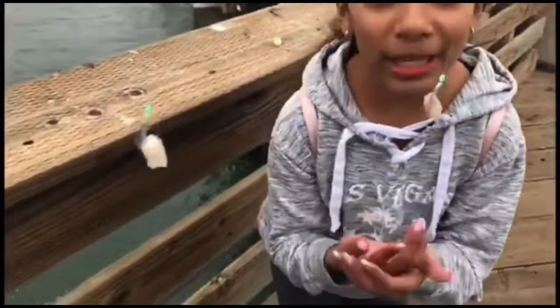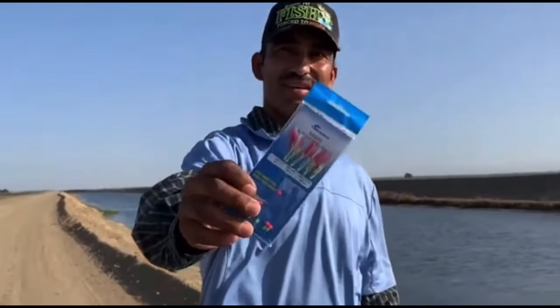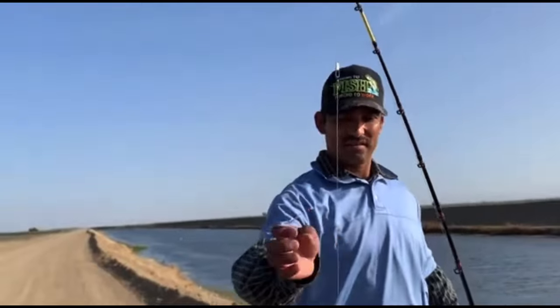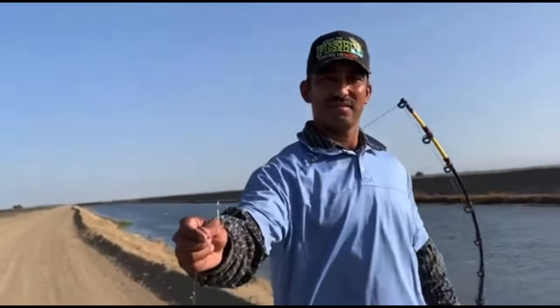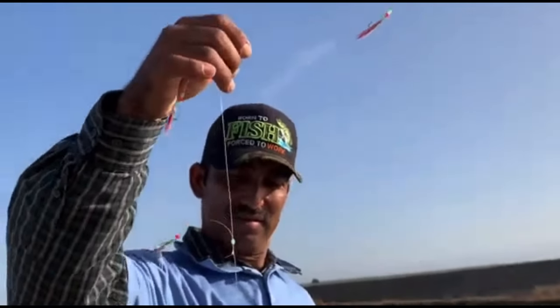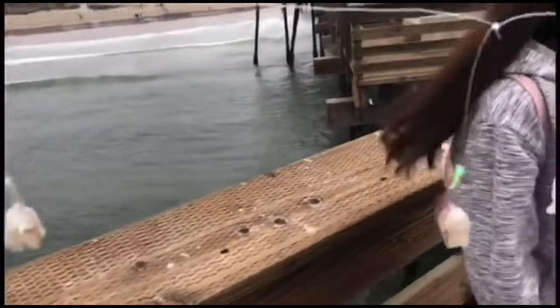This is what we're using for baits. We're using this shrimp on these hooks. This is a big rig, and this is how we are using them. Here, we attach them to the main. Here, and we are using a 3 ounce sinker. Here, this is pretty good. I think we will catch something.